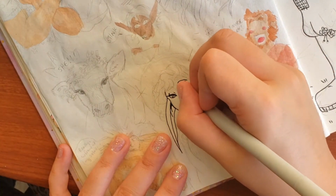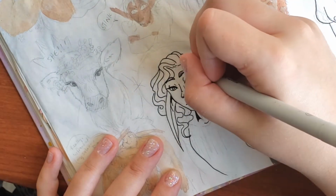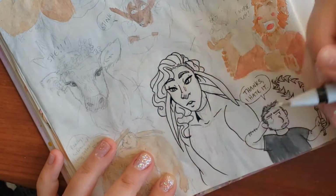I put some inking on that elf lady as well, because I was really liking her look and I didn't want any of the details to be lost to the smudge power of my wandering hand. Some of the sketches on the far right side of the spread had already gotten muddied.